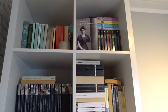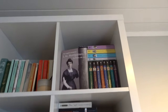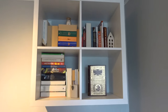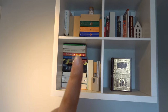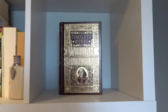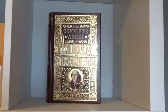Right now, these hold all of my classics. So I've got my Wordsworth classics, Oxford and Penguin classics, some modern classics, vintage classics, and then my Ella Montgomery collection, which is honestly my pride and joy. And then this second cube holds my historical fiction and nonfiction over here, my Dutch books over here, and my William Shakespeare collection over here, because obviously I am an English literature student, so I need a complete works of William Shakespeare, like a pretty collector's item.